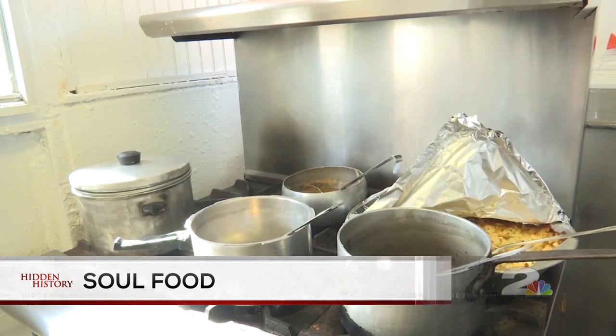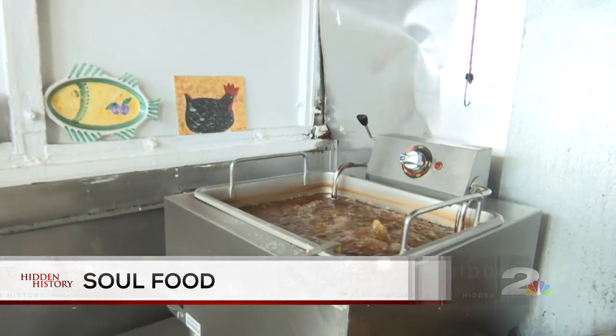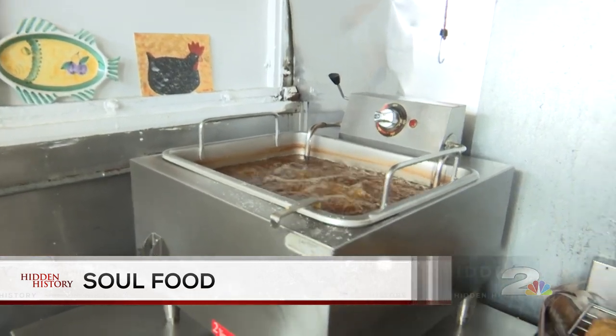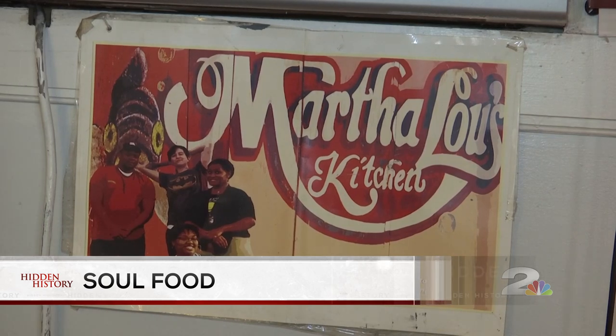Heather Hodges of the Gullah Geechee Cultural Heritage Commission says soul food is not Gullah Geechee food. Soul food is in a class by itself. When you think about the way that soul food is served and prepared in 2019, where we are now, you see a lot of fried preparation, deep fried preparations, food that is heavily battered. That's not traditional Gullah Geechee food ways. It's what people have come to love and expect from Martha Lou's Kitchen.